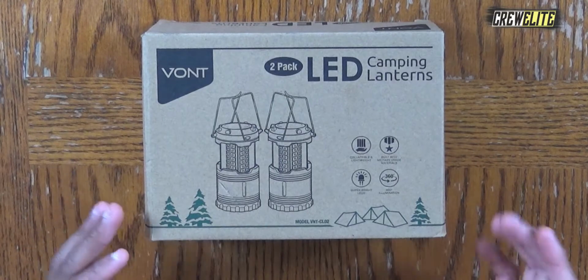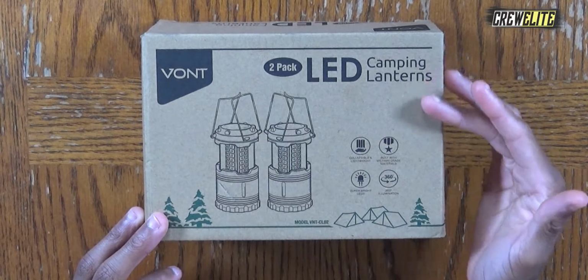On the front of the box, it just says Vont, and this is a camping lantern. I forgot to mention this is actually a 2-pack, so you get 2 for the price of 1, and they also include batteries, so you're ready to go with the packaging of this product. You don't have to purchase anything or do anything, so it's all ready to go as you receive it.